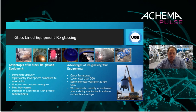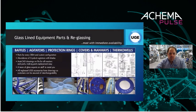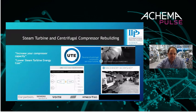We can provide that service to you for your equipment, and we can also provide our in-stock reglassed equipment from our facility in Romania and our facility in South Carolina. So as I mentioned, we have baffles, agitators, protection rings, covers and manways, thermal wells, all in our stock, which have been reglassed or are good used pieces of equipment. Most of that equipment is immediately available, except in the occasion when we have to perform some rebuilding of equipment that we have in stock or customer equipment. And our lead times are very competitive.